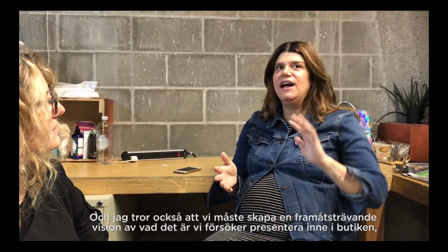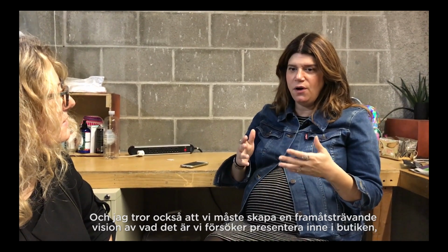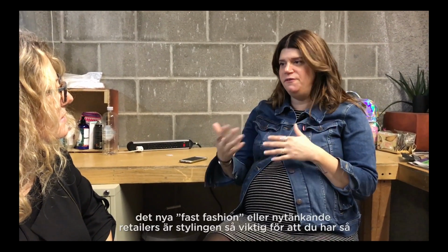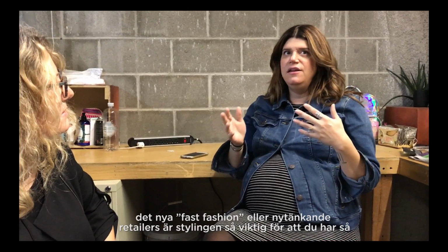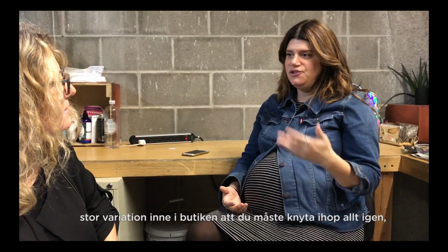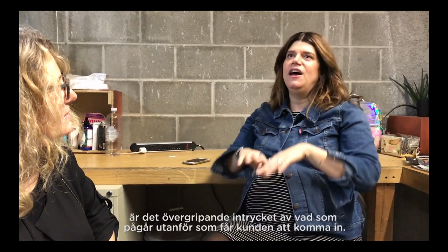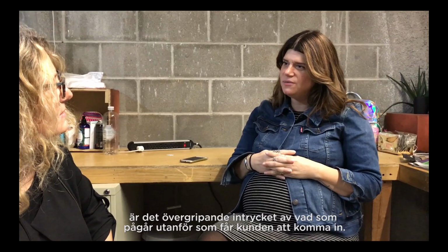And I also think that we have to create an aspirational vision of what we are trying to present inside of the store. So that's where the styling comes into play, especially in the new fast fashion or trend-forward retailers, the styling is so important because you have such a wide variety of SKUs inside the store that you have to tie that stuff back together. And so that's why I feel like the marketing and the styling, and the overall impact of what's going on outside, is what's going to get the customers in.